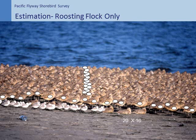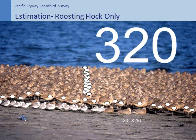Do you know which species dominates this flock? That's right, it's marbled godwit. Note that there are a few other species in this photo, including sanderling, that should also be recorded on the survey data sheet. Do you see any others that we missed?